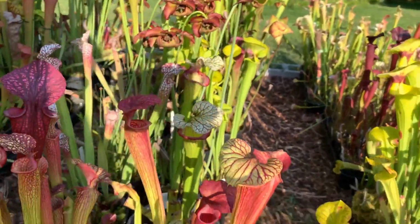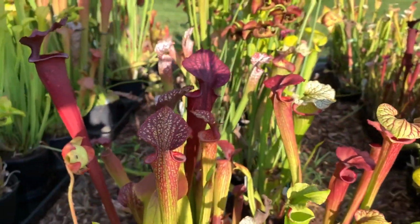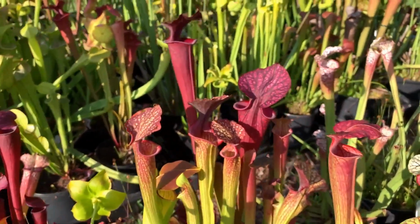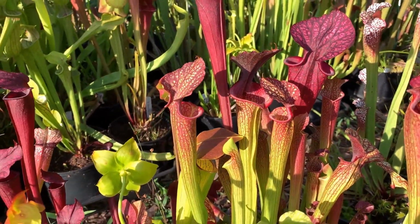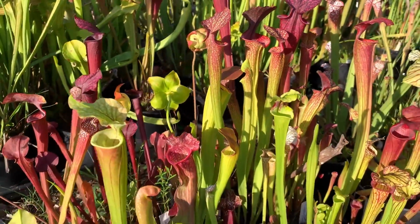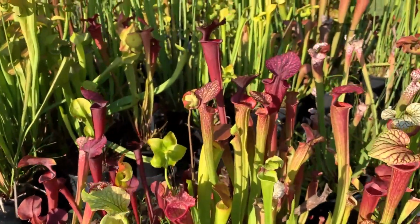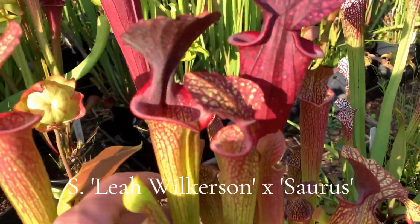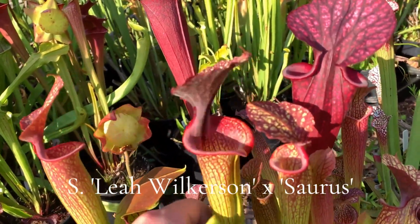And here are some complex hybrids. This one I actually grew from seed. A lot of these are just from various growers, but this is my sort of choice area for stuff that I'm really excited about. You can see it gets full sun, so I want to leave it by itself where it's not going to have to worry about getting shaded out by anything else. This is, I think, Leah Wilkerson by Saurus right here from Carson Trexler. And again, really nice shape on that.